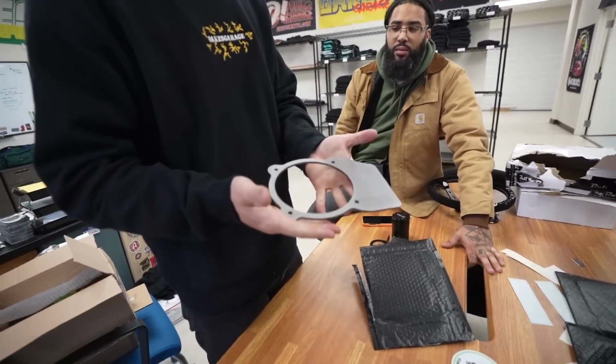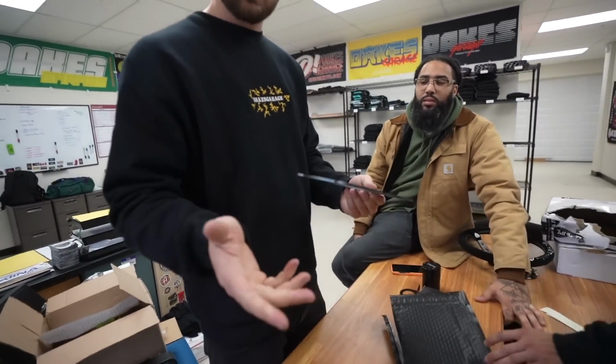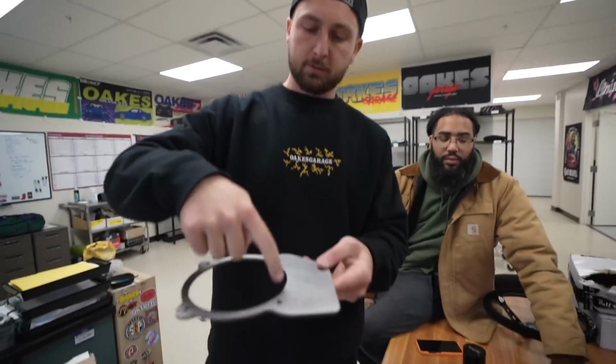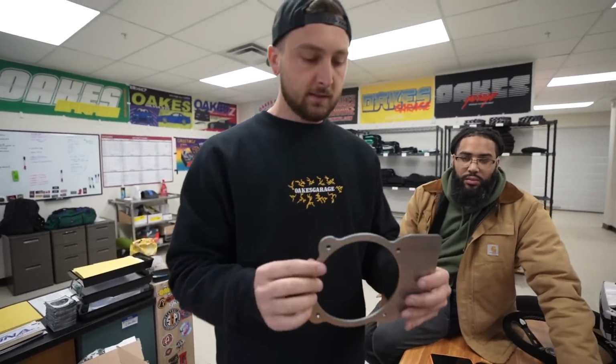E-brake mounts. Oh, that's sick. These are nice. So if you guys don't know, when you get a hydraulic e-brake on an S13, you've got to mount it somewhere. It's usually a pain in the ass. This is sick because it uses the holes for your shifter cover. Boom. And what's nice too is it's thick.